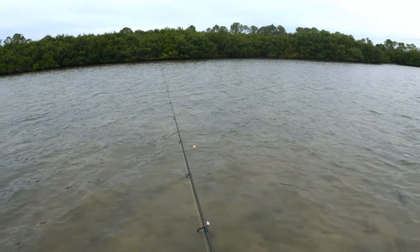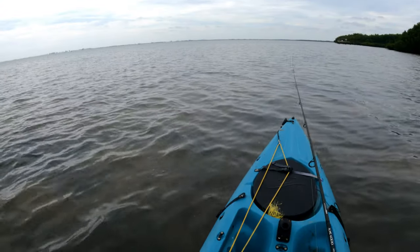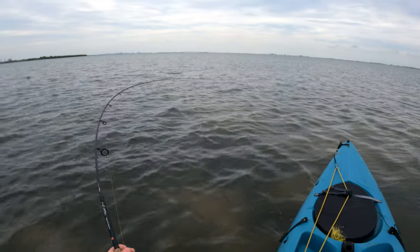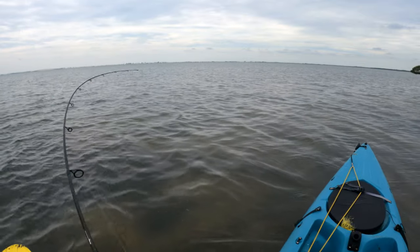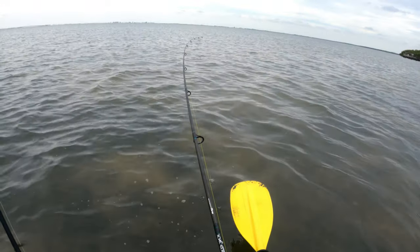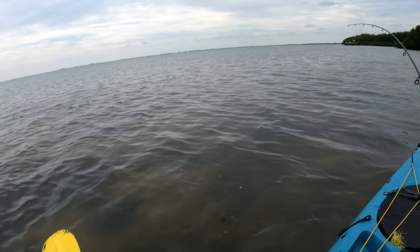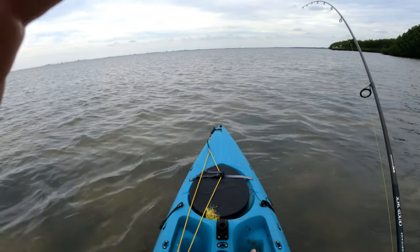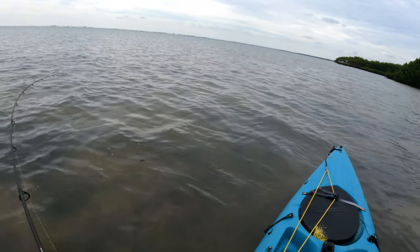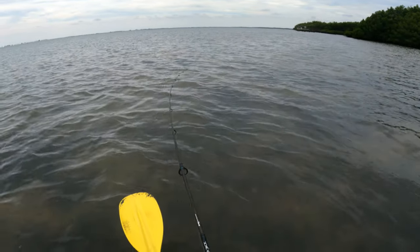All right, this is where I saw a lot of the baby sharks. I'm gonna just wait around, see if I can find one. I think there's a shark right here. There we go. That's no shark. Holy cow. Okay. So we're getting down to our backing, so we're gonna have to inspire this fish to come back. Come on back. All right, he's swimming towards us now, so we're getting some line back.